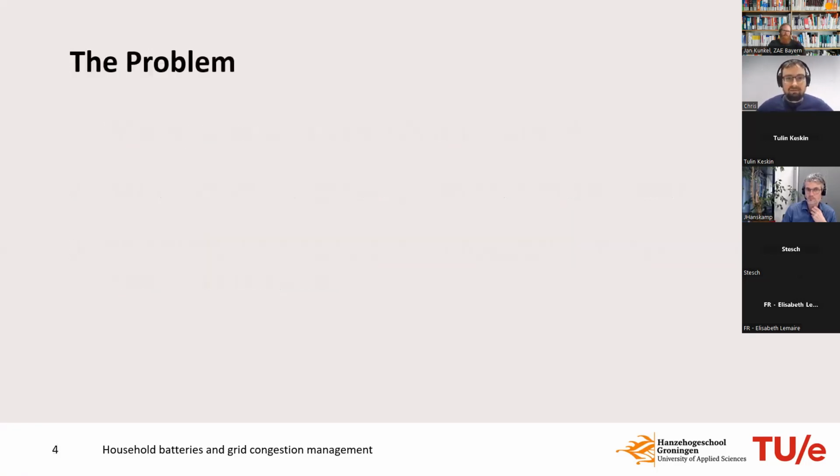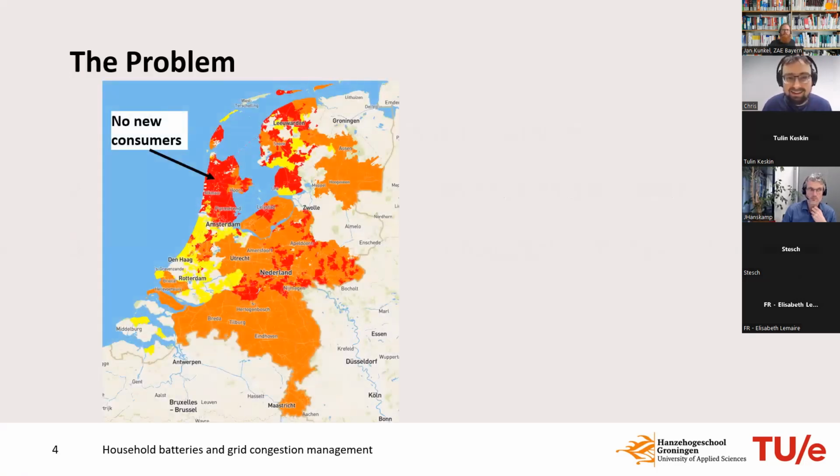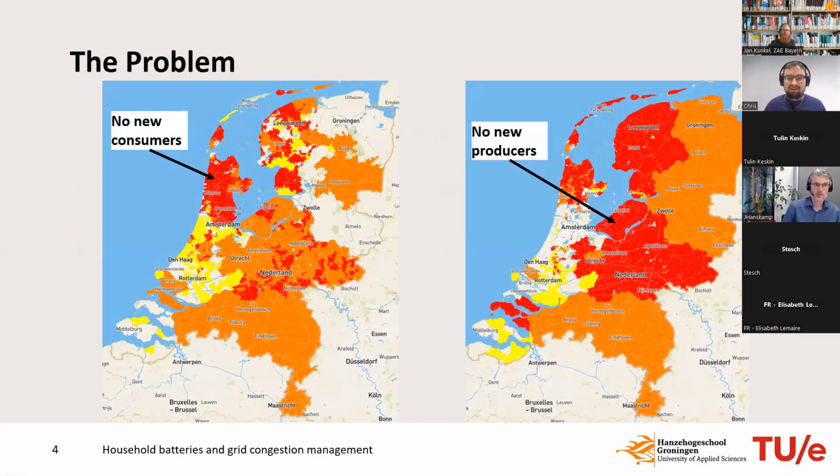So to start with, let's define the problem. For anyone in the Netherlands, this is a familiar picture. We see that grid congestion is becoming a serious issue. This is not only a Dutch problem, this is occurring throughout Europe, as this recent IEA report about grid security has shown. On the left-hand side here are areas in the Netherlands where they have little or no room on the medium voltage grid for new large consumers, so industry in particular.